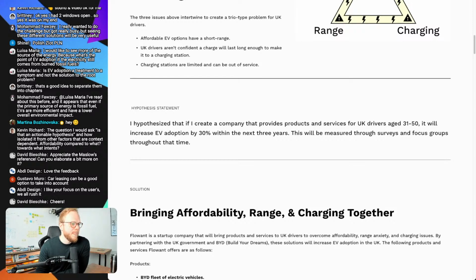So just avoid that. Anyway, when he went into hypotheses, he hypothesized that if he creates a company that provides products and services for UK drivers aged 31 to 50, exactly the same group as the previous case study, it will increase EV adoption by 30% within the next 3 years. And this is a very, very bold statement from a variety of perspectives. One is the hypothesis that if he creates a company, and I'm ignoring provides products and services, it's too vague and too broad of a hypothesis statement.